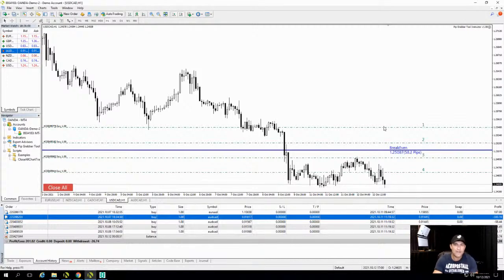So we're going to dig into the actual chart itself, take a look at the US dollar CAD, and make an assessment as to where it is and what we can expect on this.